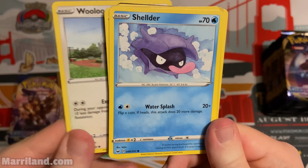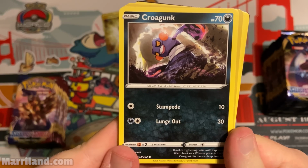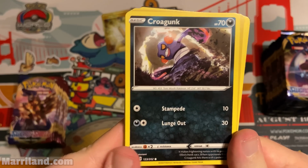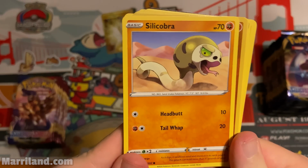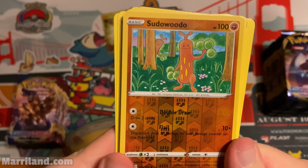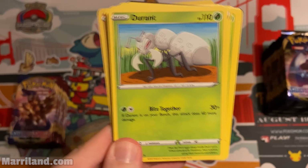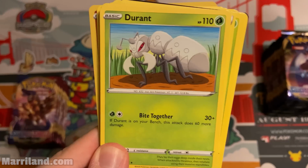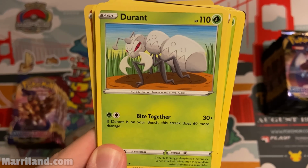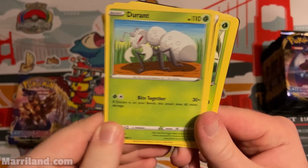Another Wooloo. There's the Shelder. Croagunk. Ooh, a Dark Croagunk. Why? Stampede and Lunge Out. I mean, I'm not complaining. Silicobra. Yeah, Silicobra. Reverse Foil Sudowoodo. It's kind of a cool thing. Durant. Grass-type Durant. If Durant is on your bench, this attack does 60 more damage. Oh, okay. Huh, that's kind of neat.